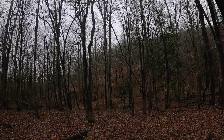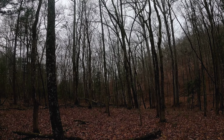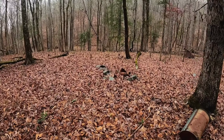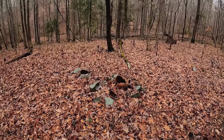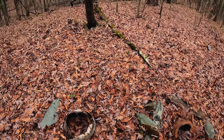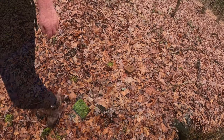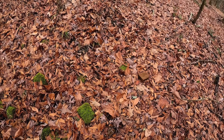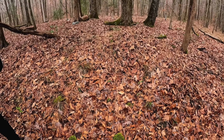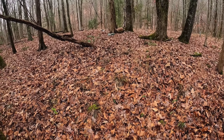Beautiful spot at the base of Bald Mountain. You can just barely see Lake Tillery through the clearing right there. There's a nice camping spot, fire ring. But there's lots of bricks that are mossed over, bricks and blocks and the sort. Maybe this used to be an old home place or something. Never can tell, but it's kind of interesting finding stuff like that.